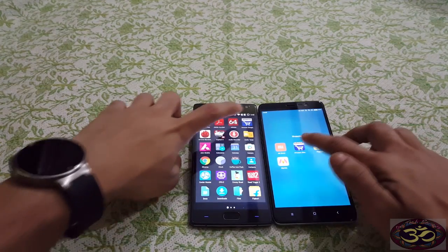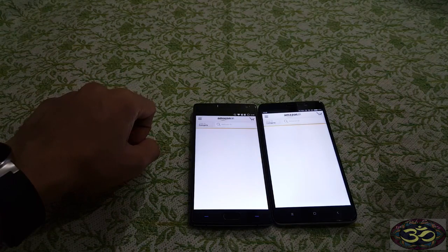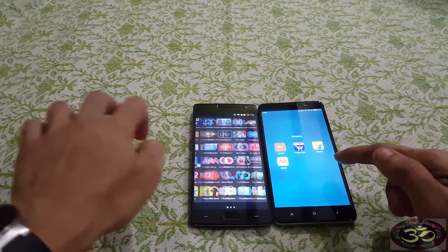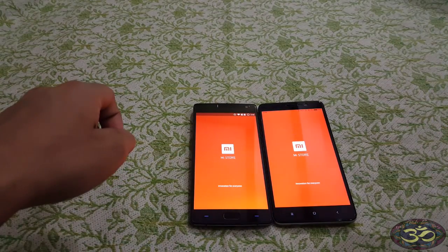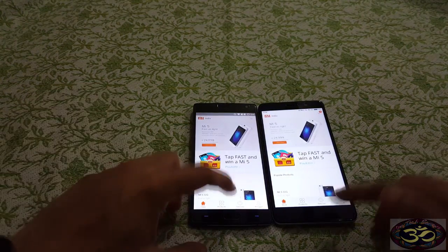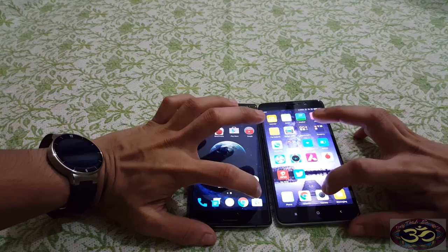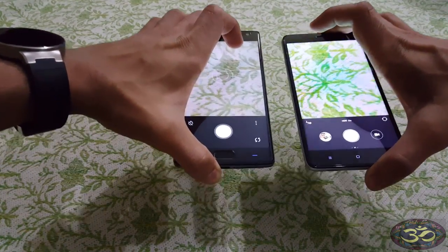We'll try Amazon in 3, 2, 1. Again the Redmi Note 3. So looks like this round is going to go for the Redmi Note 3. Let's try the MI store in 3, 2, 1. That was a tie. Okay, let's try the camera in 3, 2, 1. Okay, that was clearly the Redmi Note 3.